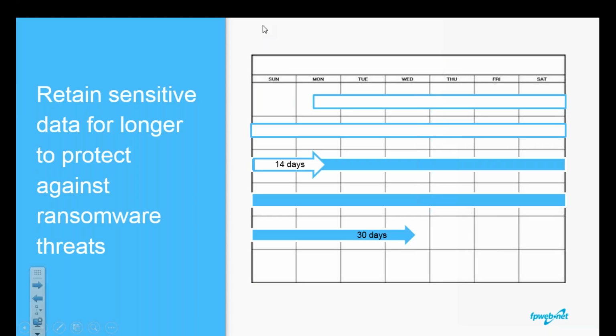malware, ransomware in particular, is designed to embed itself on your computer and then lie dormant for, on average, 14 days. So it'll land on your computer, you won't know it's there, and it'll sit for 2 weeks. The bad guys believe that you're only running your data retention for 14 days, so on day 15, they activate the ransomware.